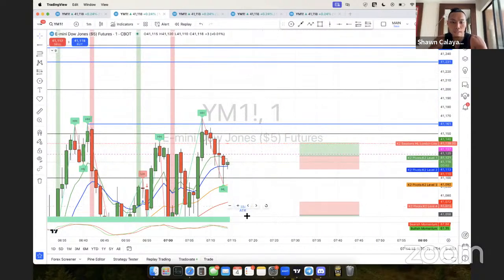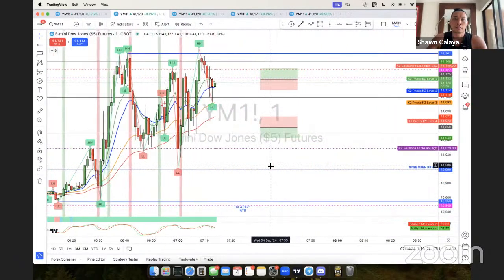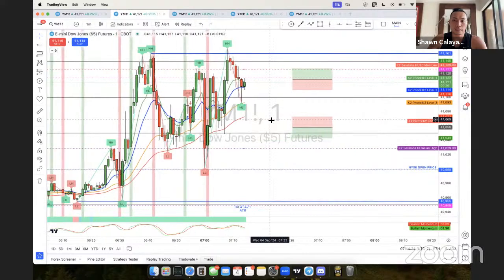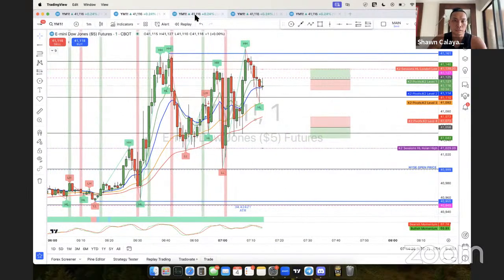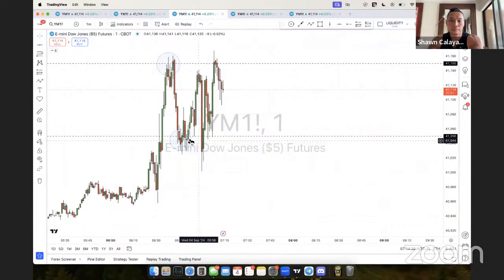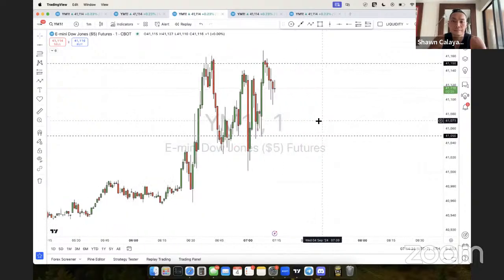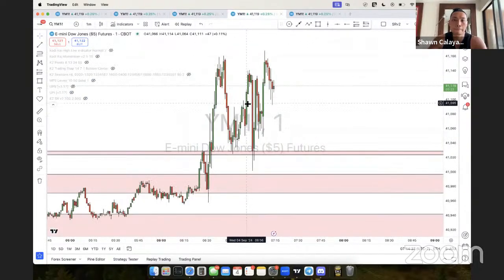The only problem here is that we're getting stuck in this consolidation phase. It might not look like price is consolidating here. It looks like price is actually bullish. But if you look over here on our clean chart, you guys can see the consolidation. It's not really going anywhere.